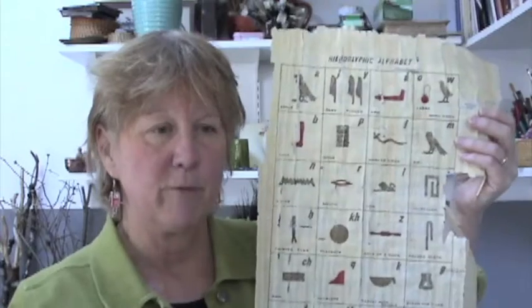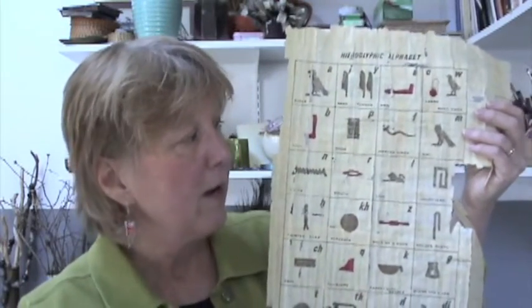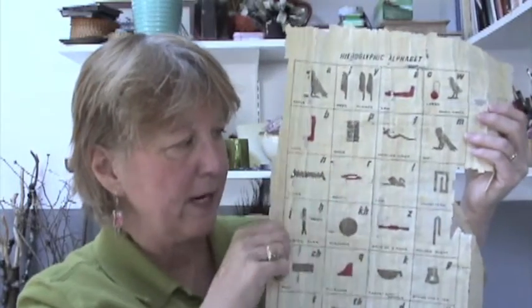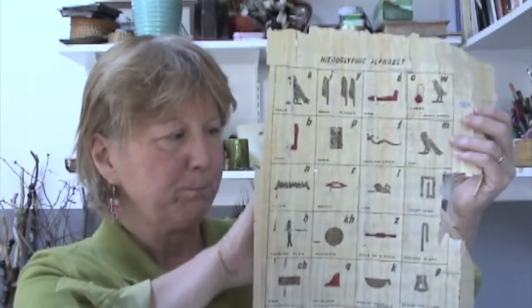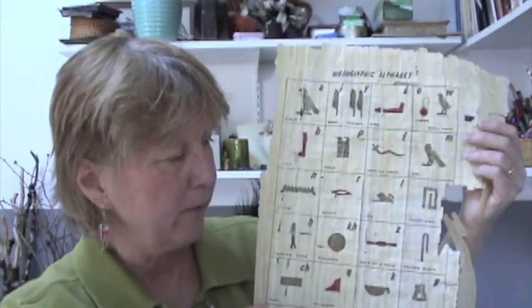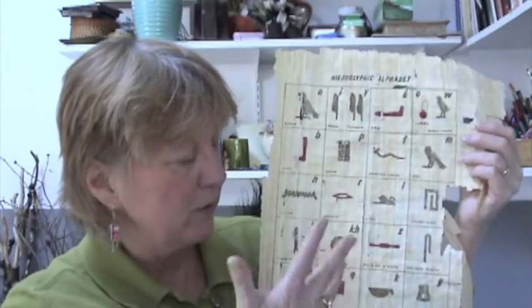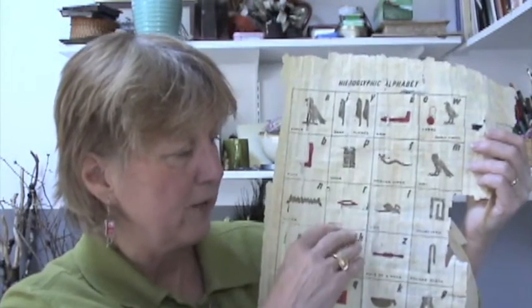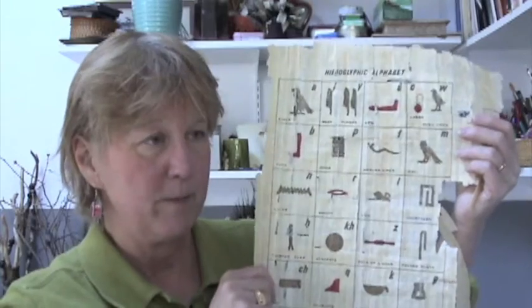The papyrus is made from the plant that grew in the Nile River, cut into little strips going this way, and then pressed together to form a paper-like substance. And actually our word paper comes from papyrus. And this is one that shows the writing in ancient Egypt was hieroglyphs, which was pictures standing for sounds, and this is just a little bit of information about that.